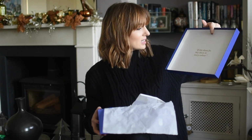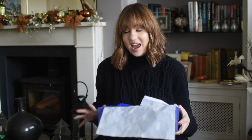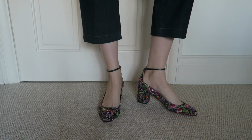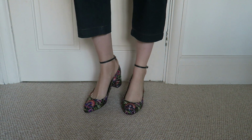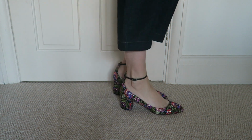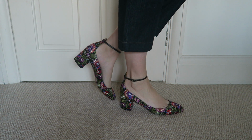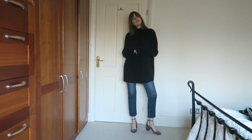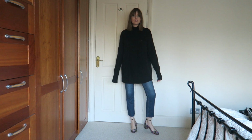Let's do Aquazzura next. I love the inside of the Aquazzura boxes because it says, if the shoe fits, buy them in every colour. I like that. Again, I flipping love these shoes. I know I'd said when I was online shopping that Aquazzura is really comfortable. It's one of the most comfortable designer brands I own. Even their high heels are really comfy. So even just instantly putting these on the feet, you can tell how comfortable they're going to be. I love how they look so much.